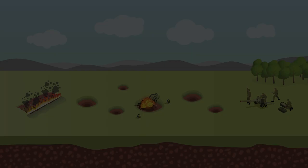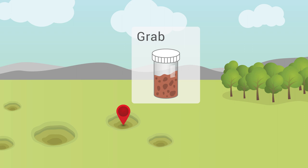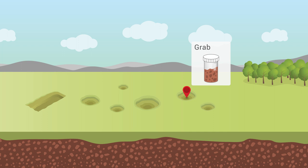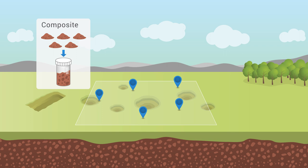When sampling for explosive contamination, one of three strategies is usually employed. Grab: an individual soil sample collected from a specific location at a particular time. A method best suited to small areas of contamination, it only represents a snapshot in time. Composite: multiple soil increments taken at different locations within a defined sampling area. Could identify hotspots, but no true representation of the whole area.